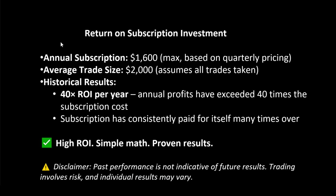This is something I just did a couple of weeks ago. I went back and looked at our results in the room and on the alert service, and at the return on subscription investment. Now, this is not what you put into a trade. This is if you paid the annual subscription rate, which is $1,600 at most if you do it quarterly. The average trade size is $2,000 per trade, and this assumes all trades are taken. The historical return on the subscription investment has been 40 times. You're getting your investment back 40 times per year. That's pretty big. Annual profits have exceeded 40 times the subscription costs, and the subscription has consistently paid for itself many times over. So it's a higher return on investment, simple math, obviously, and proven results.